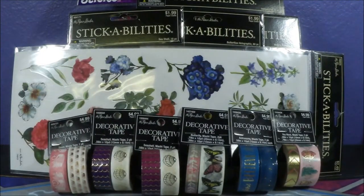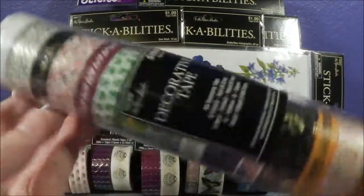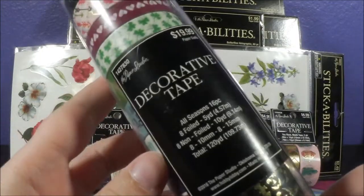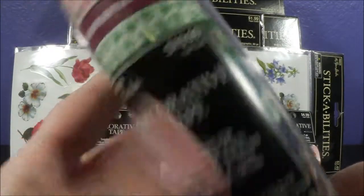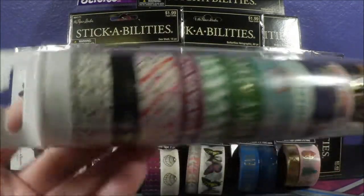Okay, now for the tubes of washi, I planned on purchasing more. They did not have some of the ones that I wanted, and then I ended up buying one that I didn't plan on buying, so I'll show you that one. This is the one that I did not plan on buying. This is Paper Studio, originally $19.99, All Seasons is what it's called. It's got 16 rolls in there, apparently.